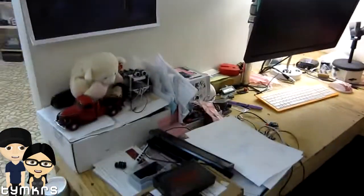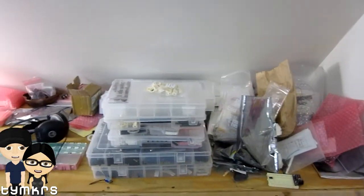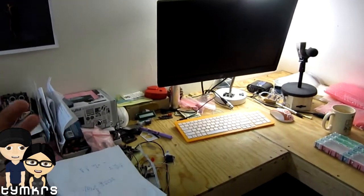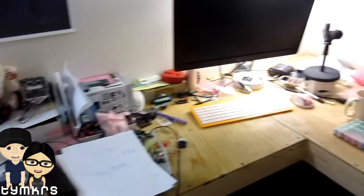Ta-da! I don't even have words for this mess, Eddie. This is organized chaos. This is obviously Eddie's area, not mine. Where the magic happens. And by magic, she means mess. It's awesome. It is epic. Where all of my designing happens.